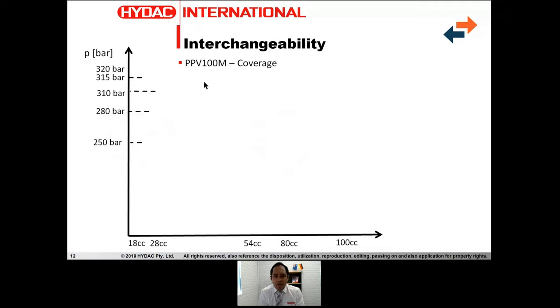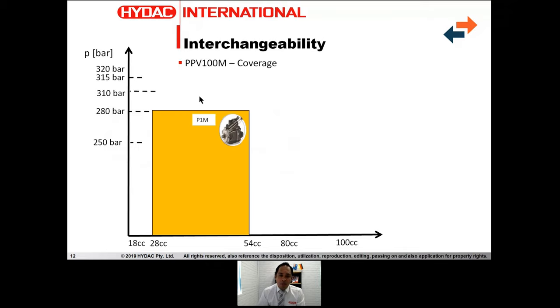The PPV 100M provides an optimum coverage in its class. For example, the Parker P1M has only a displacement range from 28 cc's to 54 cc's with a nominal pressure of 280 bar.